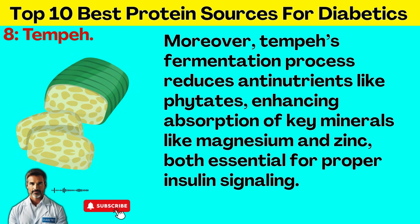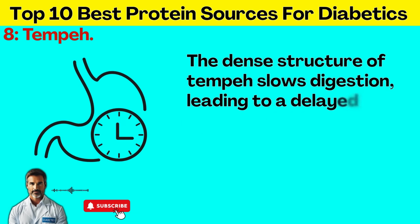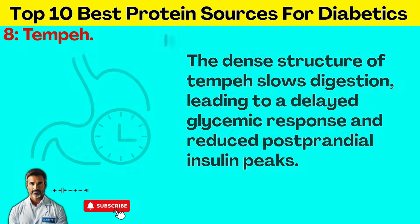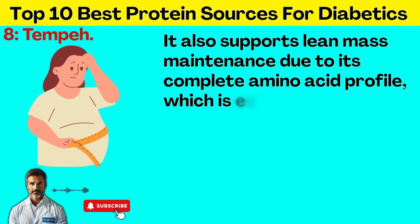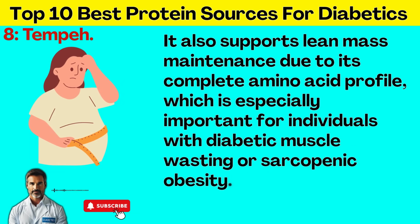proper insulin signaling. The dense structure of tempeh slows digestion, leading to a delayed glycemic response and reduced postprandial insulin peaks. It also supports lean mass maintenance due to its complete amino acid profile, which is especially important for individuals with diabetic muscle wasting or sarcopenic obesity.